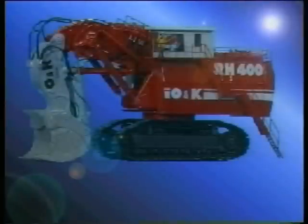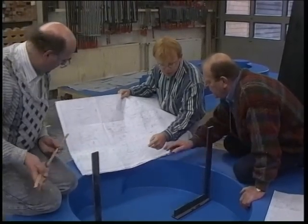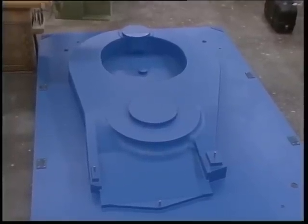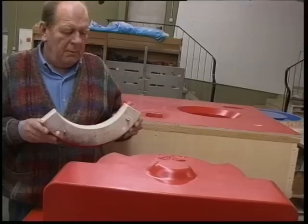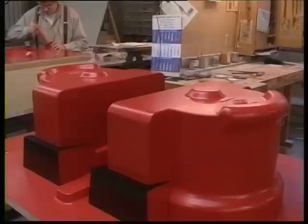The crawler base in the undercarriage is the excavator's means of locomotion and must stand up to all the strains of tough conditions in mines. In view of the long delivery dates for the casting, the first step is to produce the patterns for the foundry. Here we see the pattern for a track roller bearing being checked and released for the foundry.